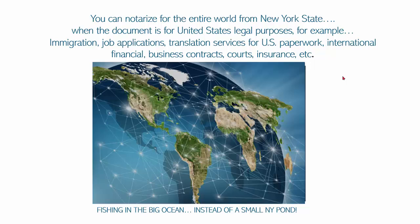One of our members of the Notary Association called yesterday, and they happen to be doing translation for people from Africa, and they're upgrading to RON so they can reach out to the people coming in here from Africa, getting their paperwork done, and for businesses back in Africa for the people that live here in the U.S., all through remote online notary. As long as it's from New York State, you can reach out all over the world. So now you're fishing in the big ocean instead of a small New York pond.